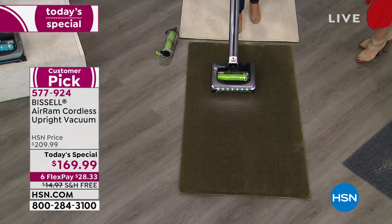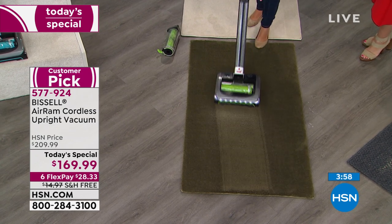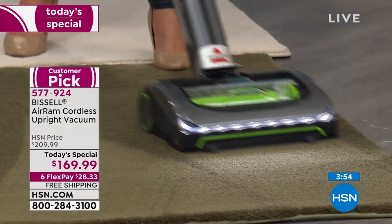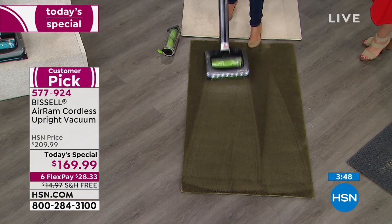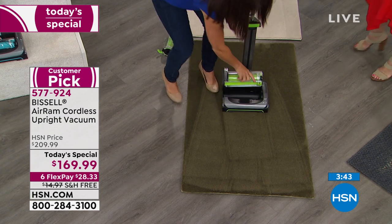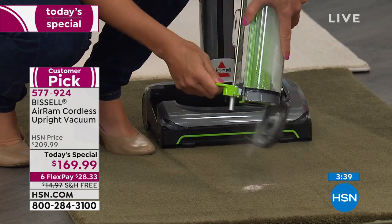But watch what happens here. I want you to look at that canister and look at all the dust and the dirt and the dander and all the stuff that's hidden inside our carpets. This is what the Air Ram is also able to pick up. Yes, we show all the bigger stuff, all the pet hair that it picks up. But it's going to be able to go ahead and pick up all the fine stuff. And that was a big thing that people wrote about earlier today.